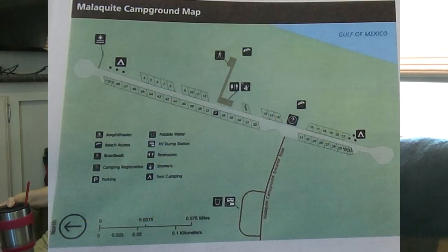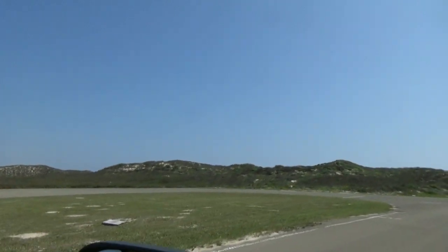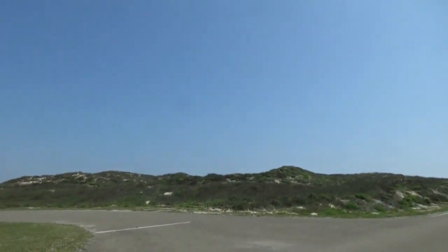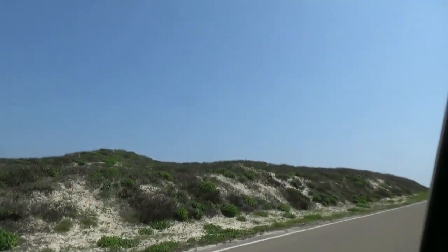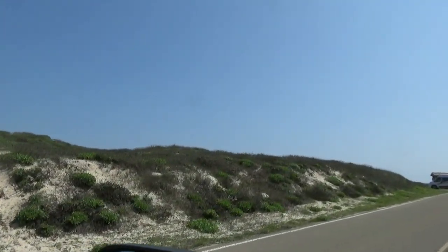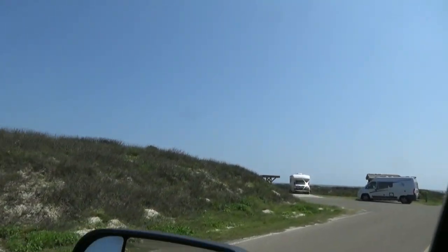And that is where the potable water is located, and the dump station. Once you pay, even though we're camping here, because we've paid the entrance fee, we have access to all of that. They have flush toilets at that campground, but as you can see, it is a parking lot.